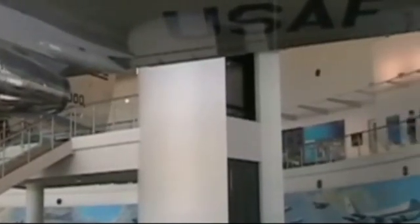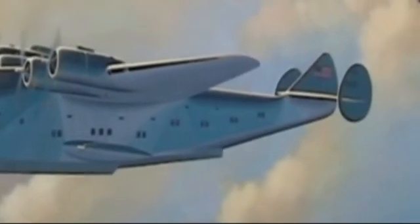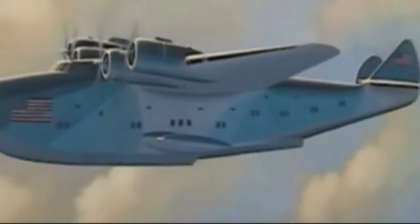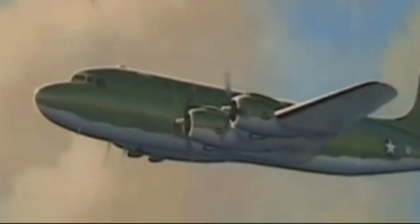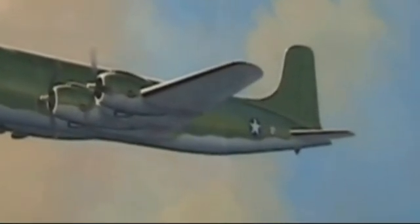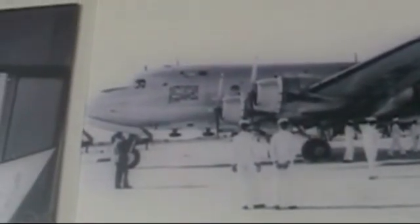Let's look at the brief history of Air Force One. Now, the first president to fly an airplane was Teddy Roosevelt in 1910 in a Wright Flyer. He was not president at that time. We're looking at the Dixie Clipper, a Pan Am crewed Boeing 314 flying boat that was used to take President Roosevelt to the Casablanca Conference during World War II, where he met with Churchill and de Gaulle.